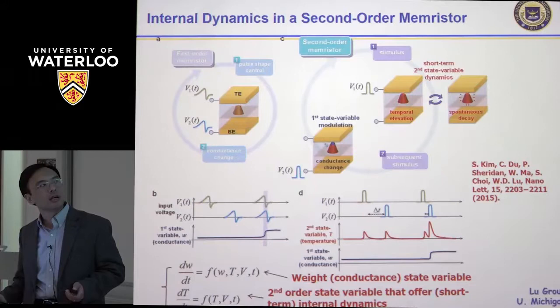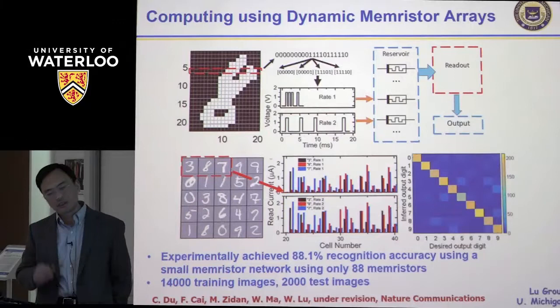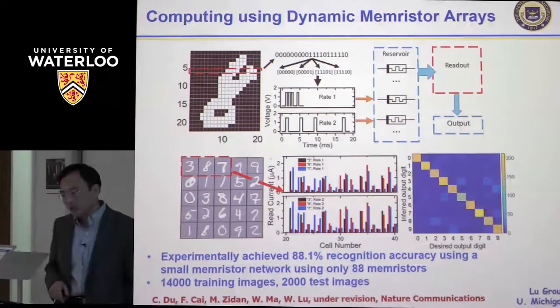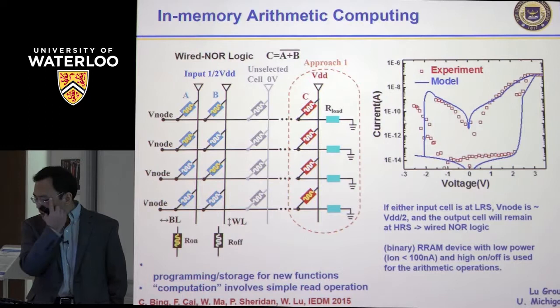So I'll skip all those details. We have another paper under revision which shows that you can also use these dynamics directly to do computation. For example, in this case, we can recognize handwritten digits using a very small network by taking advantage of the dynamic response of the device, okay? So you can also use the device for other types of computation, right?